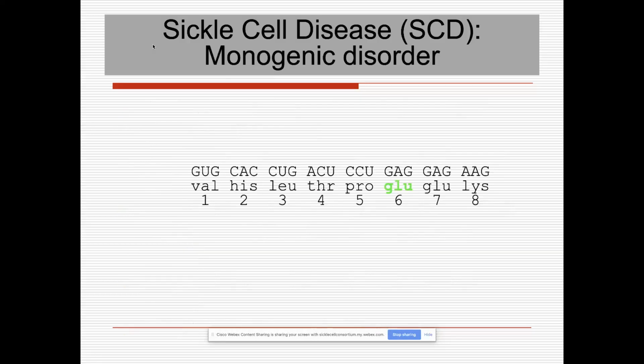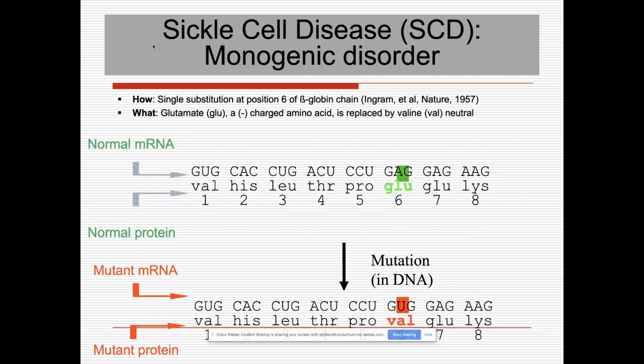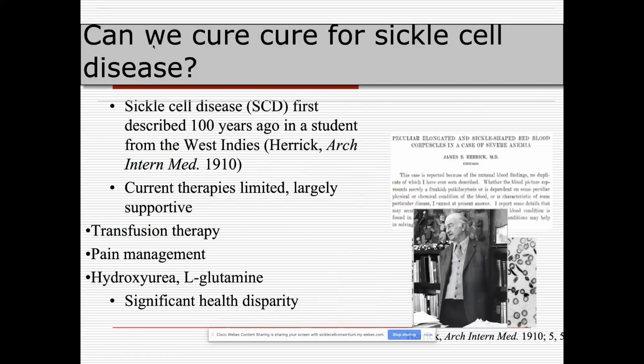So I know most of you remember that sickle cell disease is a monogenic disorder. So it's caused by a single, one small problem in the genome that leads to the whole disease, where you have a mutation in the DNA that allows for a new protein to be formed, and it's a single gene problem. Interestingly, first described well over 100 years ago by a student in the West Indies, sickle cell disease was also the first monogenic disease ever described, and the first one for which we understand the genetics is Mendelian genetics. Current therapies are limited and largely supportive, and of course rely on transfusion therapy, pain management.